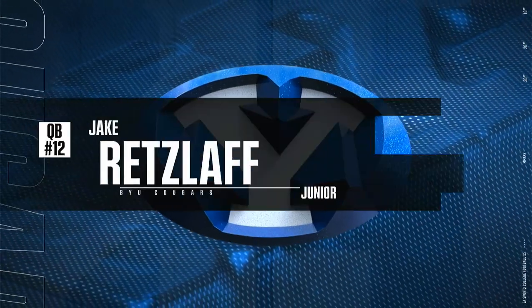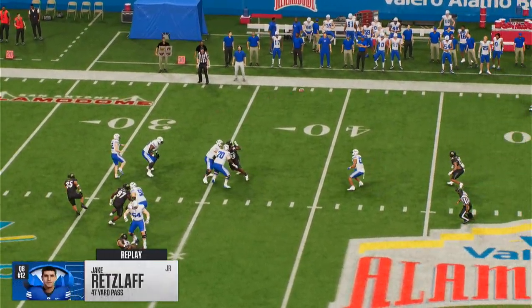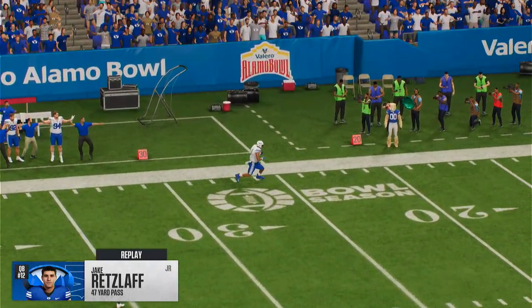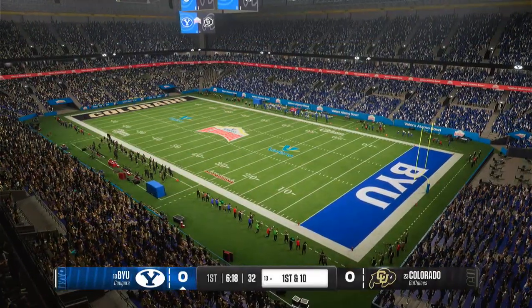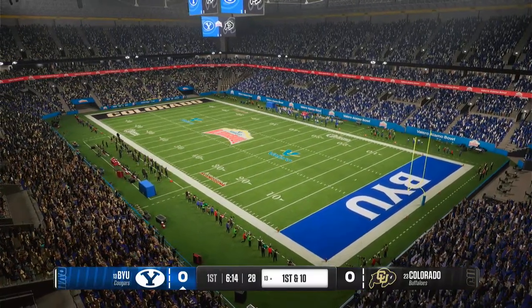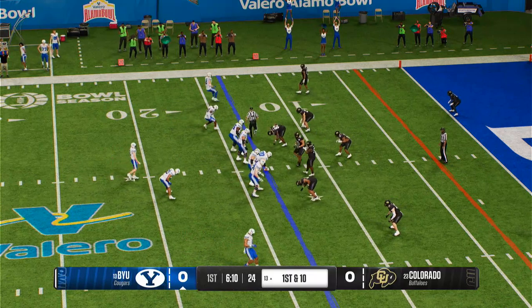We knew this offense wanted to come out here and let it rip through the air. This QB is in a beautiful rhythm early. Nice job with his footwork and his eyes, and he completes a big one there. Get this offense humming. BYU has this offense clicking.